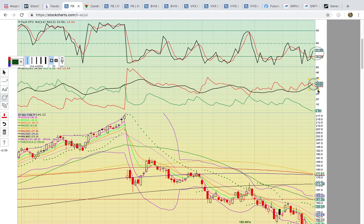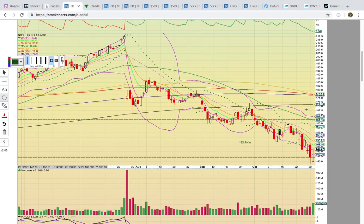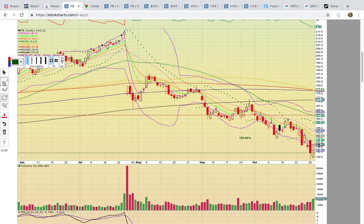There was a bullish development here in ADX. You can see the red line, minus DI, cross below ADX, the black line, to the downside. That's a signal the bulls are trying to heat up here. There was a little volume spike, the largest volume day since back here in September.